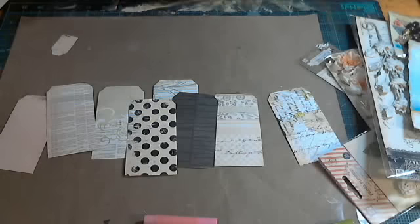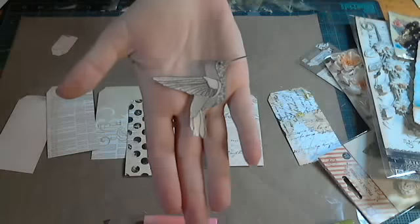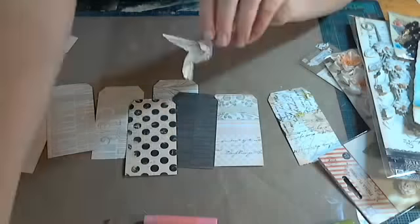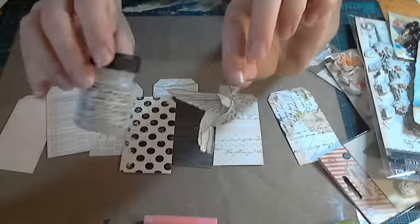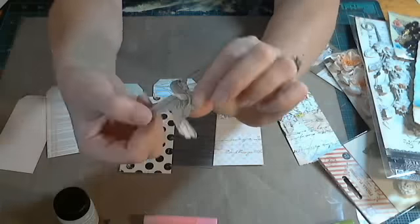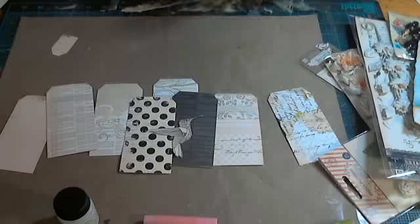Okay, and the other thing I did ahead of time was I cut out this little hummingbird, and isn't he lovely? And he was in this paper here. See him right there? So I cut him out ahead of time, and I took my Rock Candy Distress Crackle paint and painted over him. So it made him a little bit more firm because, of course, this part here is very delicate. It's his little beak. And it has a really cool little crackling distressing going on, and I just think he's awesome.